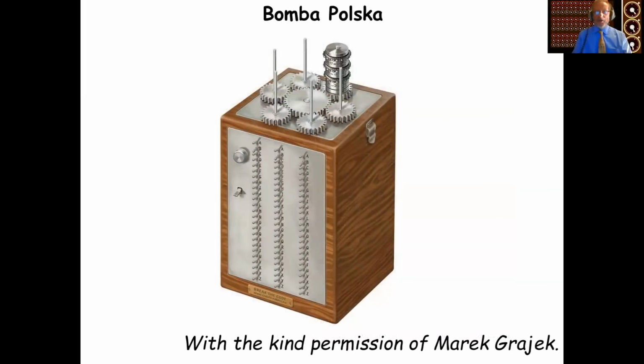This is a modern engineering diagram, which was supplied to me by a gentleman called Marek Grajek, who will be giving a talk next month about the foundation of the Biuro Szyfrów, the Polish Cipher Bureau. It's in our events calendar if you want to take a look and join us again then.